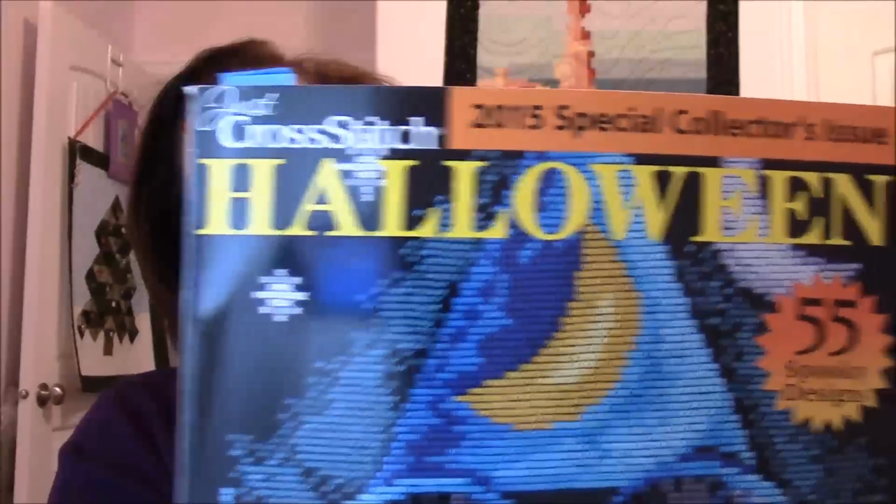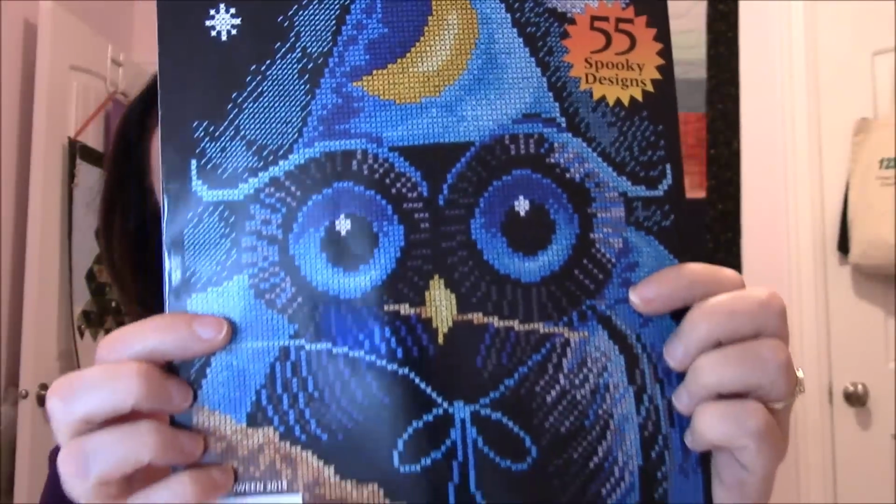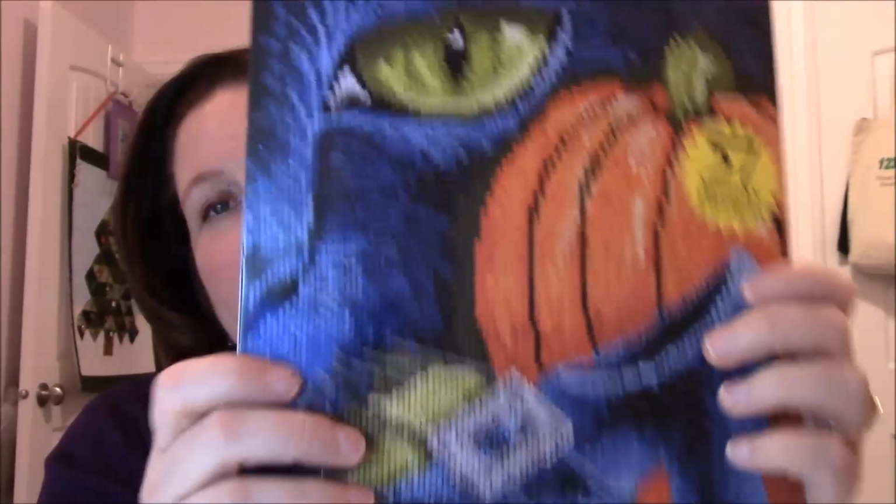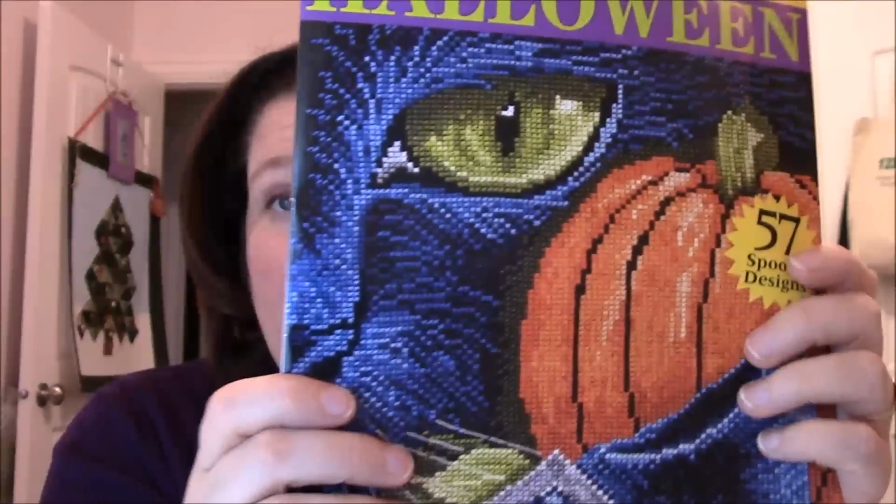2015 and 2016. A lot of other ladies have done flip-throughs through it, so I think you've got a good idea of what's in this magazine.